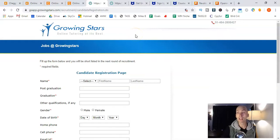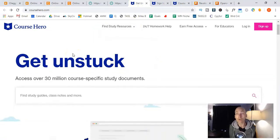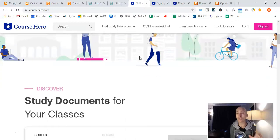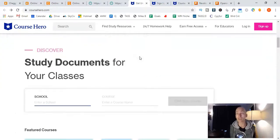So on that, let's move on to number 4, which is CourseHero.com. So CourseHero is a subscription-based service for its students. And the students on here, it doesn't just offer tutoring, it offers quite a few things like study guides and documents, online courses, practice problems, and of course 24/7 homework help. Enter Yahoo as the tutor.